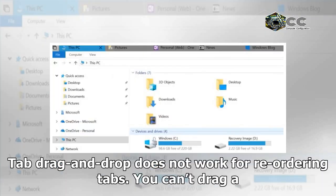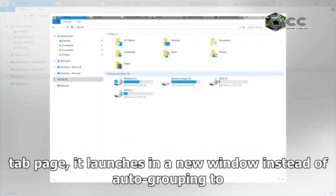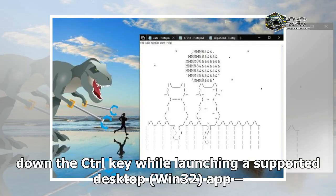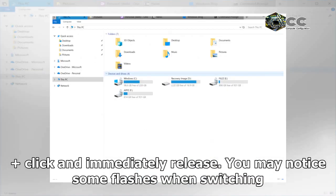Tab drag and drop does not work for reordering tabs. You can't drag a tab to join another window. When launching a supported desktop Win32 app from a tabbed window, such as Protocol/File Launch or from the new tab page, it launches in a new window instead of auto-grouping to the existing window. You can work around this for now by holding down the Control key while launching a supported desktop Win32 app. Note, for File Explorer in particular, you will need to hold down Control until the new tab with File Explorer appears, not just Control plus click and immediately release.